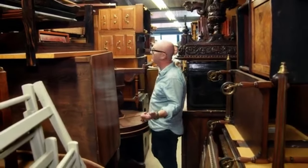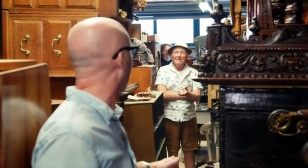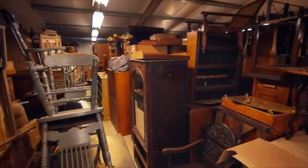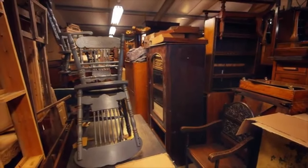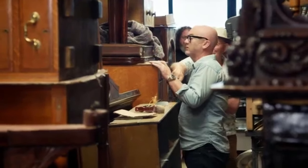So, last time we spoke, Giovanni, you had stuff in storage in London. Is everything gone now? Oh, all here. Everything's here? It looks like everything's here. This is an original Regency painted bookcase chiffonier. Always good. And these came from the same house somewhere in Scotland.